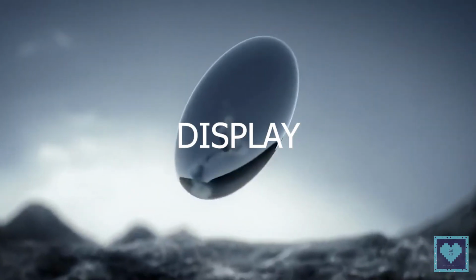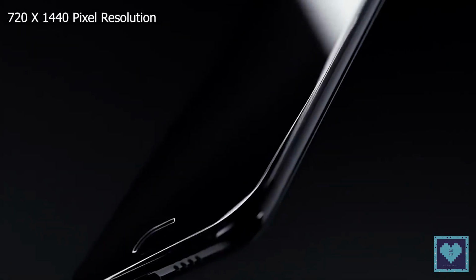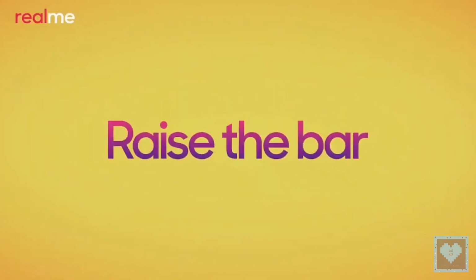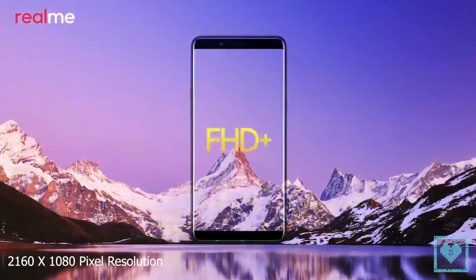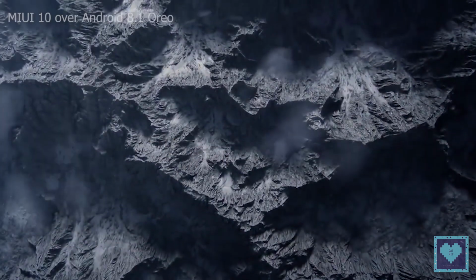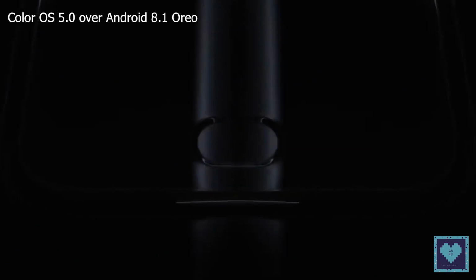First, coming to the display, the Xiaomi Redmi 6 comes with a 5.45-inch HD Plus display with an effective resolution of 720x1440 pixels and hence having an 18:9 aspect ratio. On the other hand, the Realme 1 sports a 6-inch Full HD Plus resolution display with a higher effective resolution at 2160x1080 pixels. Next, for the operating system, the Xiaomi Redmi 6 runs on Android 8.1 Oreo out of the box, topped with the company's own MIUI 10, whereas the Realme 1 has ColorOS on top, as we can expect from the company.